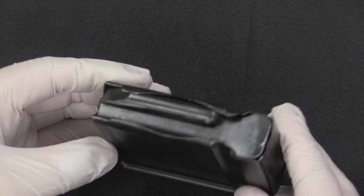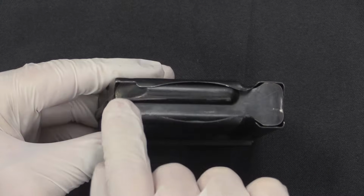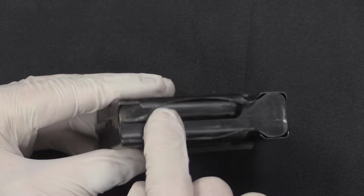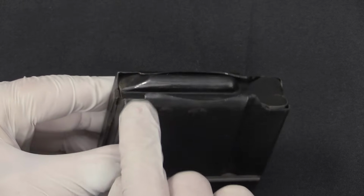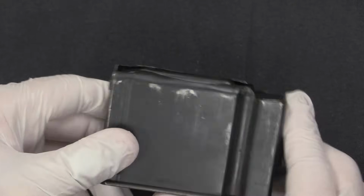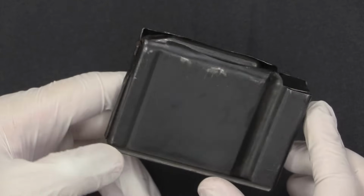Now, like I mentioned, this is a modified BAR magazine. Some of the documentation surrounding this project mentions that the bolt would lock open on the follower. This particular magazine, the follower has been cut down at an angle to prevent that from happening. So this rifle deliberately does not lock open, but some of the others did.